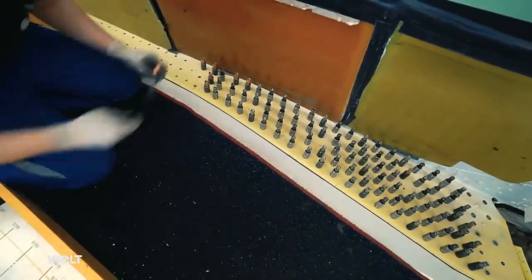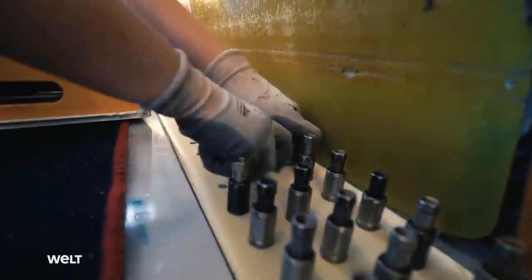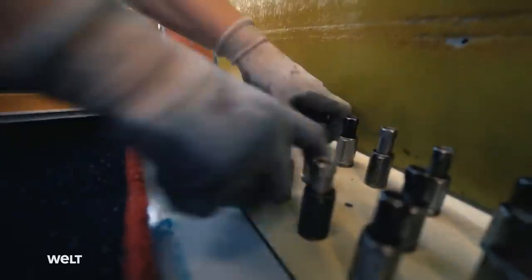Aviation is not yet advanced enough to rely solely on glued components. So each wing is fixed to the fuselage with a further 2,000 titanium rivets.